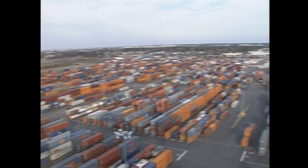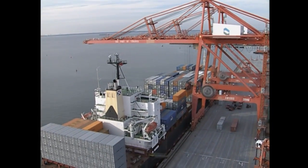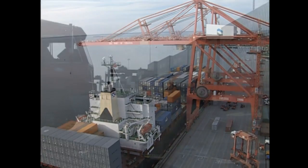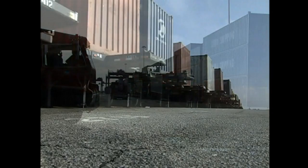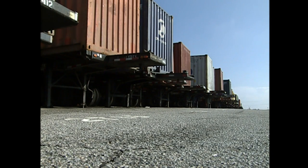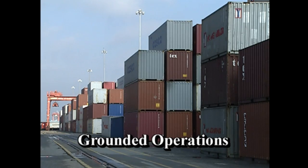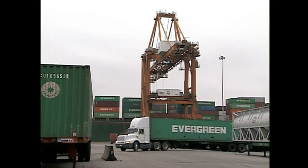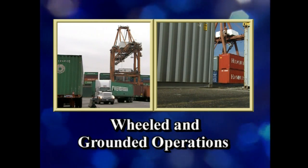The container yard is where containers discharged from a ship and containers to be loaded onto a ship are brought. Each terminal has its own procedures for storing containers. Some terminals have wheeled operations areas where containers are stored on chassis. Other terminals stack their containers on the ground. That's referred to as grounded operations. And some terminals might have both wheeled and grounded operations areas.